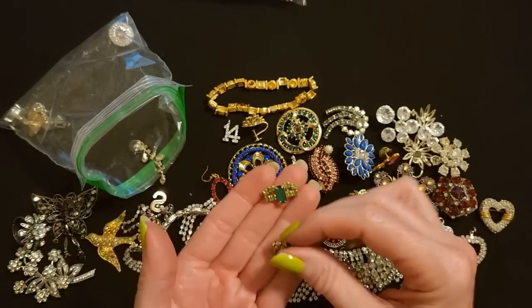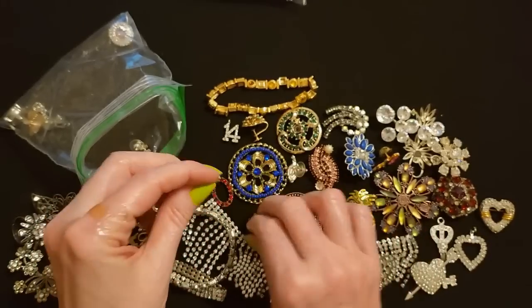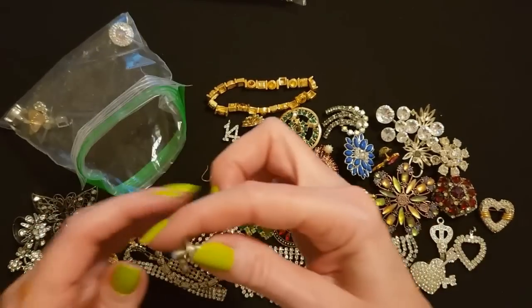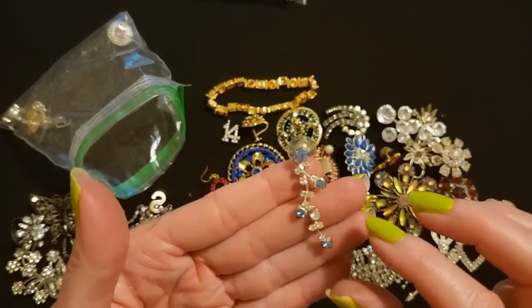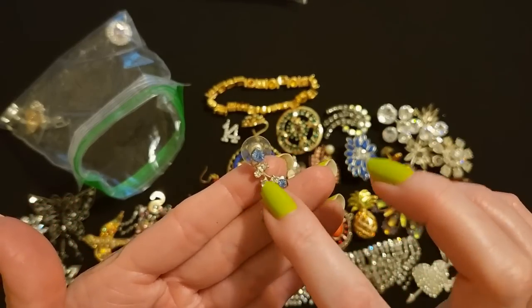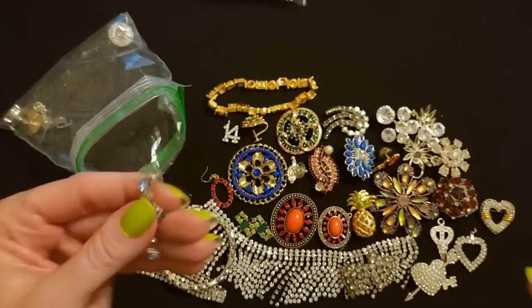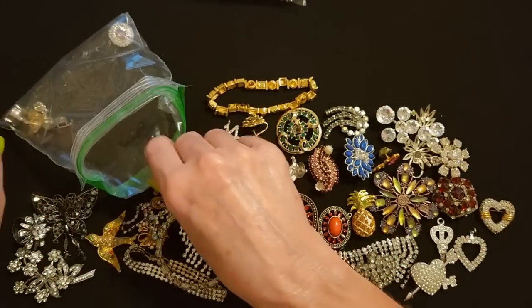Here's another piece of green. They look like little emeralds. They're not real, I don't think. A dangle earring. Ooh. Now this one has a blue rhinestone at the top and then clear ones and small blue ones as well. Super cute.